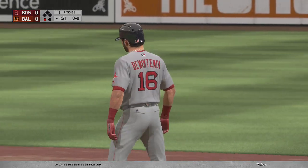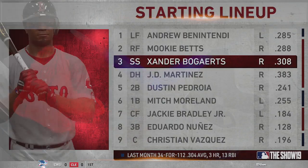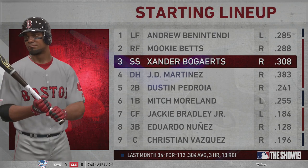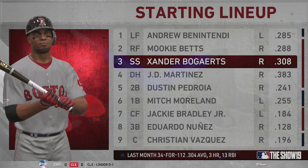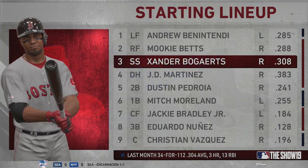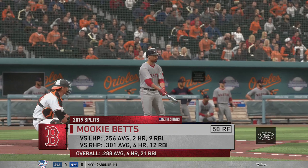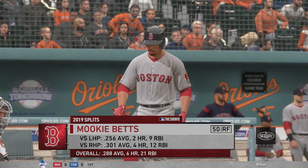And now here's how the visiting Red Sox line up in this one. Anybody catch your eye, Dan? Yeah, I'm pretty excited to get a chance to watch Xander Bogaerts do his thing. He's really had a heck of a year in the power categories, slugging over .500 coming into this one. That means almost every time he's hitting the ball, he's hitting it hard somewhere. Should be fun to watch. Here's Mookie Betts. And as you take a look at the splits here, he's actually better against right-handed pitching this season.